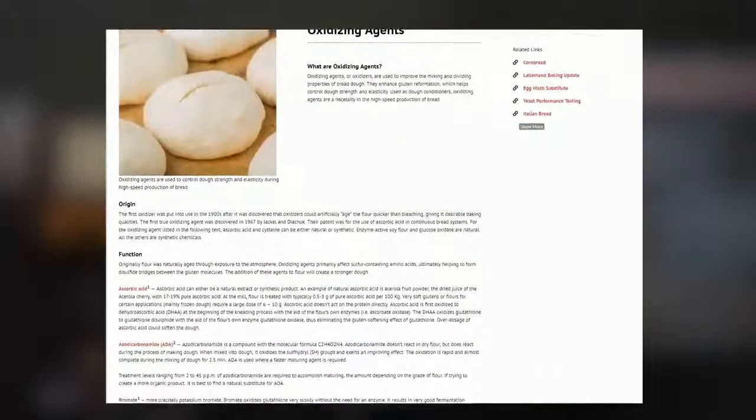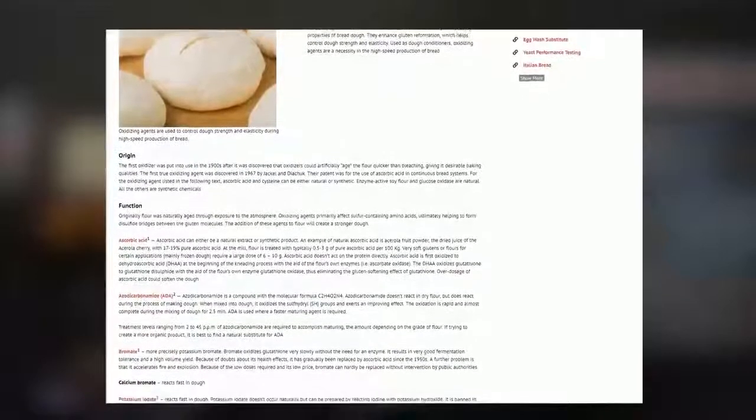Oxidizing agents. Ingredients like ascorbic acid, azodicarbonamide, bromate, calcium bromate, potassium iodate, calcium peroxides, enzymes like glucose oxidase, and so on, are just a few examples of oxidizing agents. Oxidizers were originally used because they were discovered to quicken the aging of the flour. The first true oxidizing agent was ascorbic acid, discovered for use in 1967 for a continuous mix system. So, oxidizing agents have been used for a very long time.